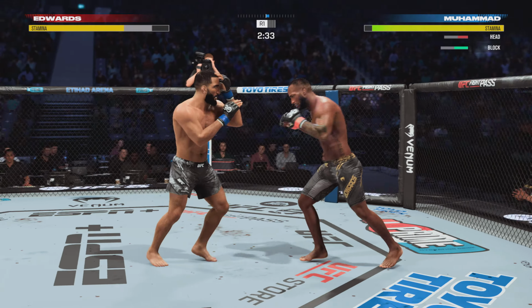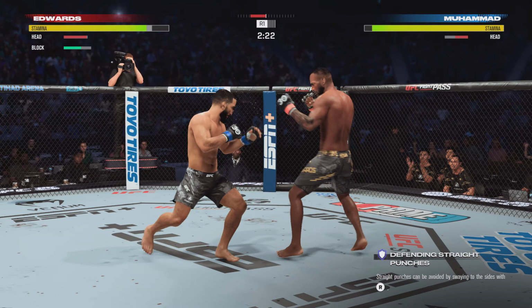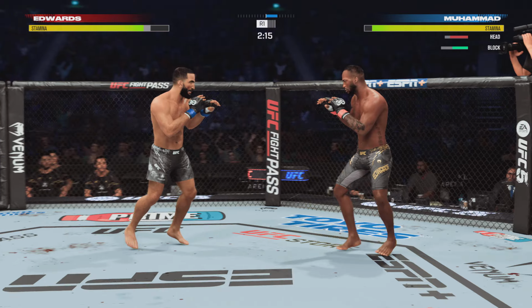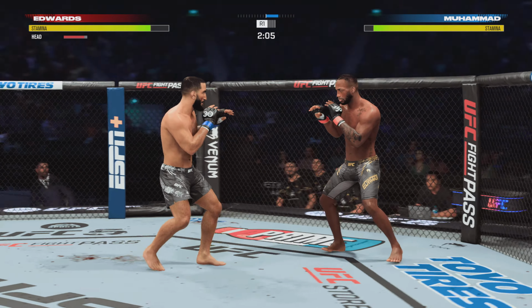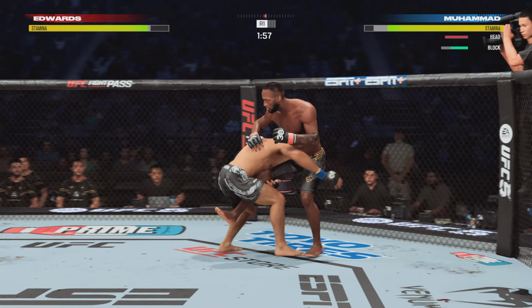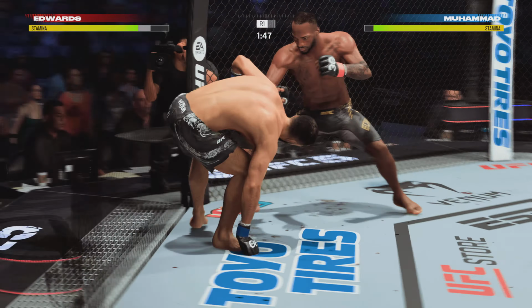Well, now these kicks are really starting to pile up since he found his range. This could be trouble. Big power shot there. Able to check that kick as well. Back and forth we go. So just over 20 total strikes now landed for Leon Rocky Edwards.